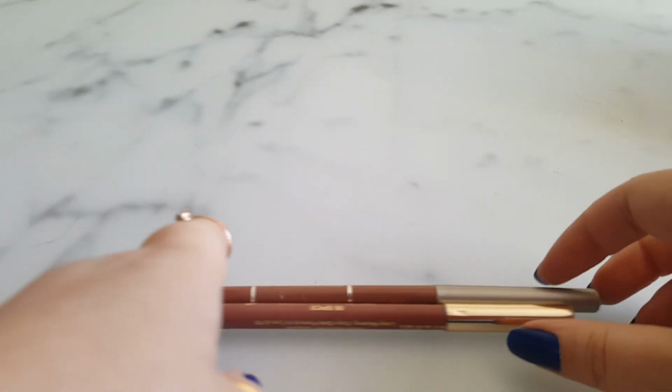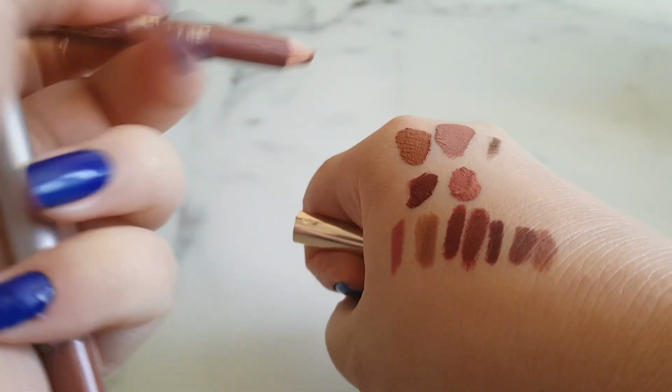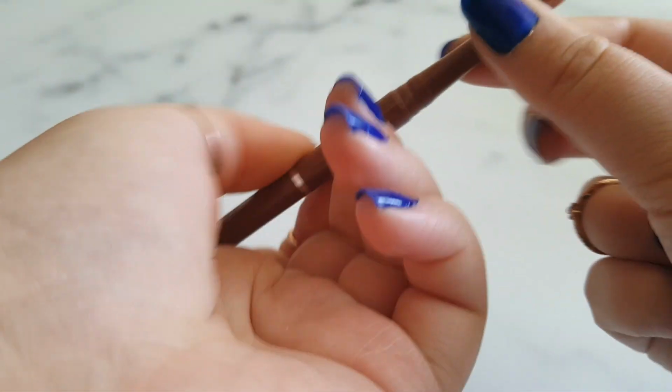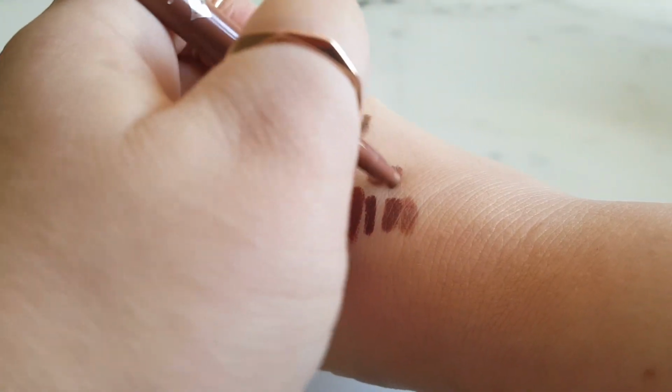And now I only have two left. Milani in the shade Spice. I know I love this one. This is more of a warm nude. I have used that one quite a bit. Right there, that one is staying. I love that one. And then we have Latte from Jordana. Let's see if those are really similar. If they're not, then I might keep both. I don't need both. I'm gonna get rid of that one as well.